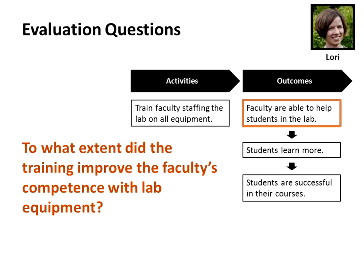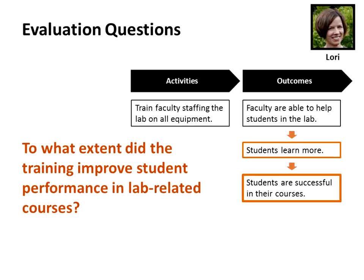Next, we can look at the first level of outcomes. We can ask, to what extent did the training improve the faculty's competence with the lab equipment, or something like that. Again, if we didn't see results in their improved ability, it's unlikely we're going to get to those positive impacts for students. At the next level of outcomes, we'll ask, to what extent did the training improve students or result in an improvement in student performance in lab-related courses? So that's a nice set of three evaluation questions. It's completely manageable for this size project.